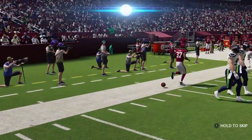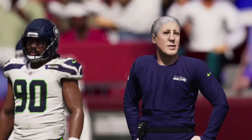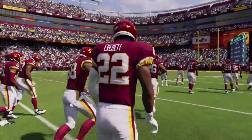We have hit halftime. Still two more quarters to go. We'll take a timeout. We'll be back after this. You're watching the NFL, and it's on EA Sports.